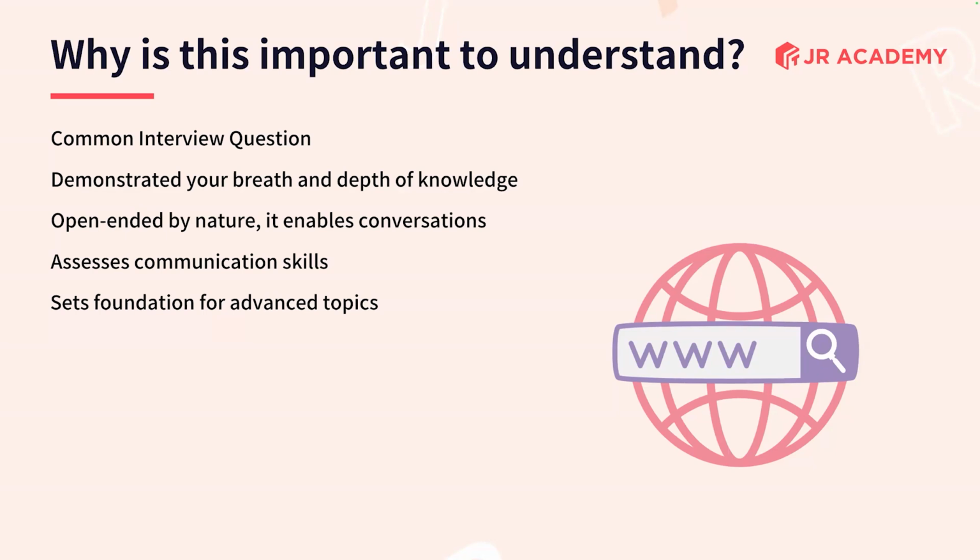Now, look, the reality is we only have an hour tonight, and it's not going to be enough to cover everything. But my intention tonight is that you walk away having enough knowledge that you can go and dig deeper in the topics that are related to a web request coming from your browser and going into the server for you to be able to show a web page in the browser.